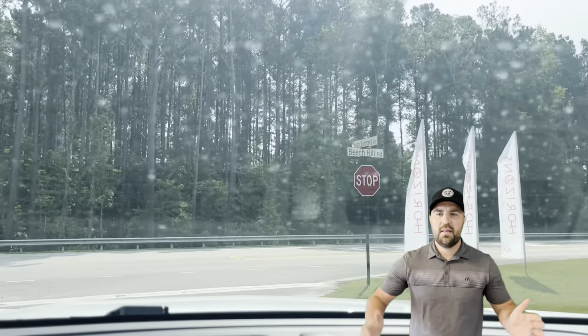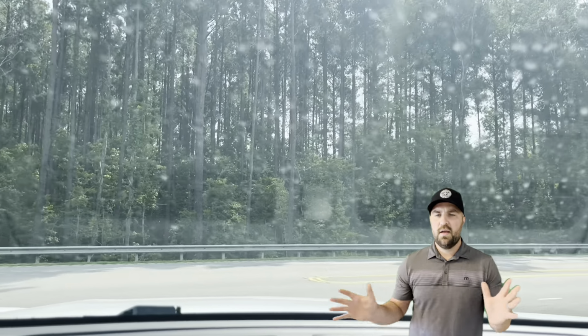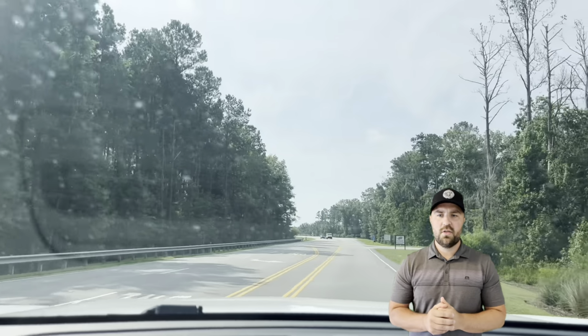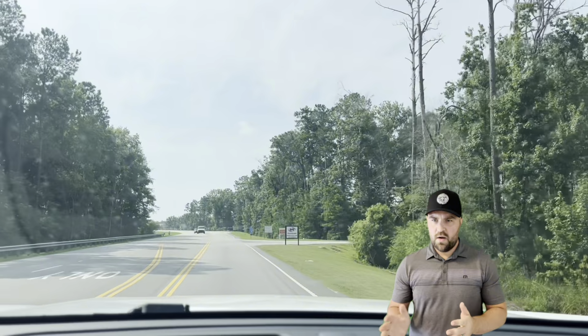It's picturesque back in there. You drive through this tunnel area. There are ponds on each side and then you drive back and there are really nice homes. But we're coming back to the school area here. We're going to drive around.